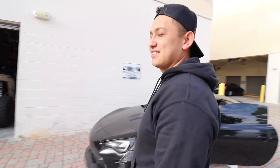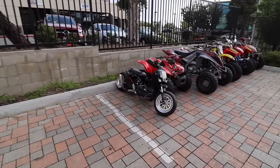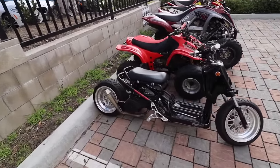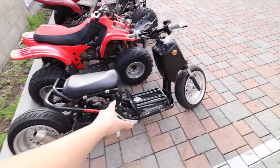Guys, this is Joam, my neighbor. Say what's up. He's the one that has all the sick freaking toys. He's got all the ATVs. That was crazy last night, dude. Yeah. This thing is so fast. He actually has a Ruckus. He said he got this thing made in Thailand. So he shipped it all the way from Southern California all the way to Thailand.